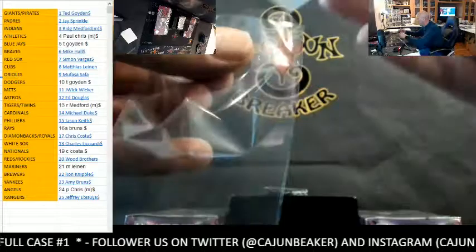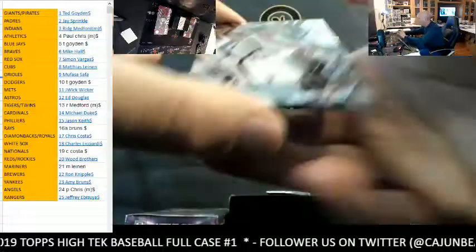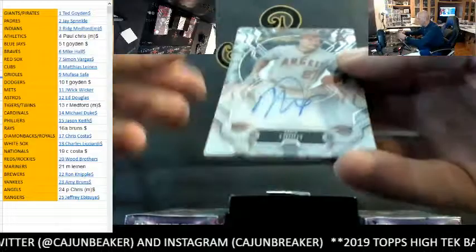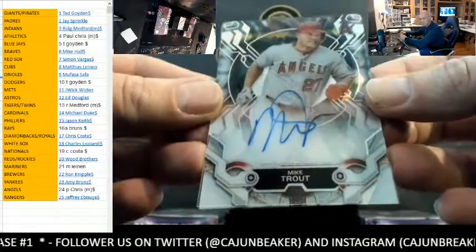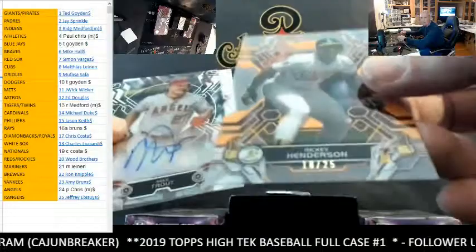The A's. Little 39 inscription on it. Don't think I pulled a White Sox yet there, Lacardi. Bags, Verlander, Anthony Rizzo, and for the Angels, how about that? Mike Trout for the Angels. Who has the Angels? Paul Chris. Very nice. Mike Trout. Robinson Cano and Rickey Henderson out of 25. Mr. Trout.